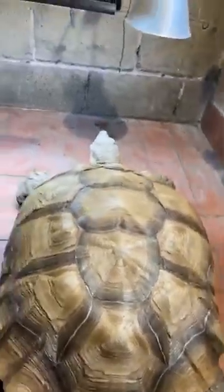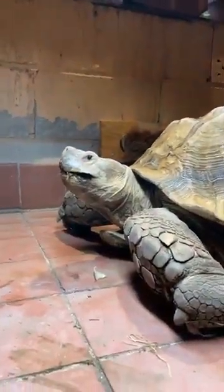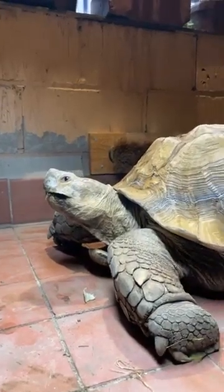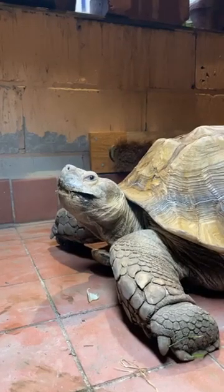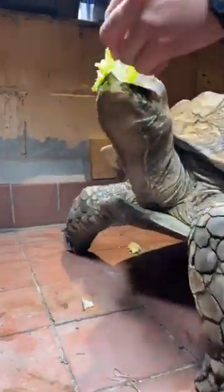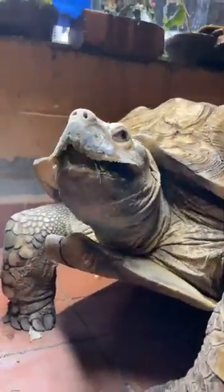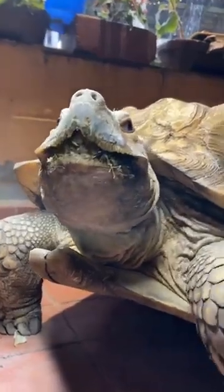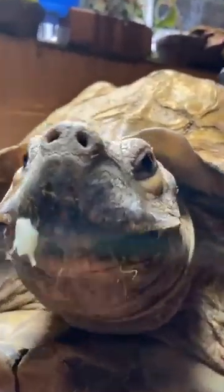We've got a couple of people asking as well, how old is he? He is 27, and he could live up to, well, between 70 and 100. He's one of 3 giant species of tortoise. So you've got this one, Spurred, which is the smallest of the 3. Then you've got Aldabra, and then you've got the Galapagos, and the Galapagos can live to 220, 250. So he's just a teenager, really, aren't you, mister?